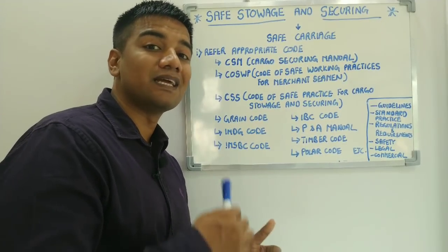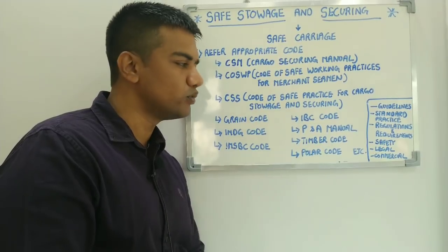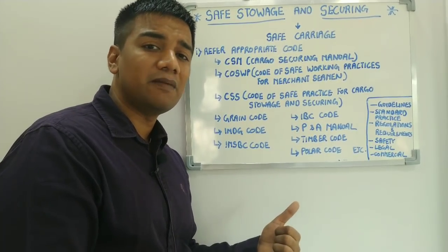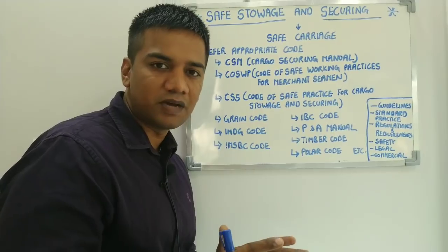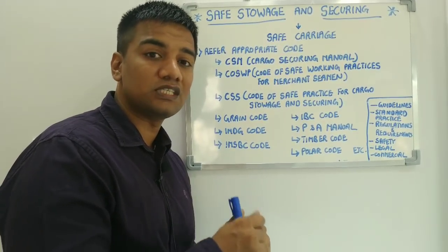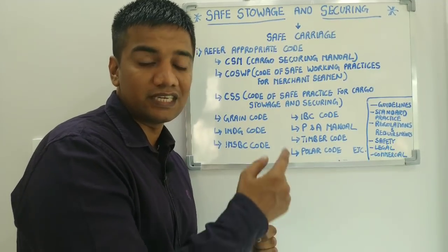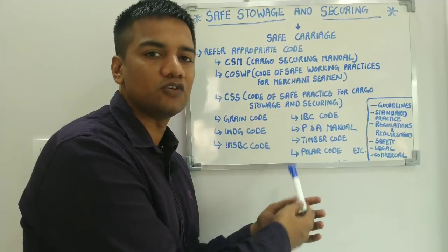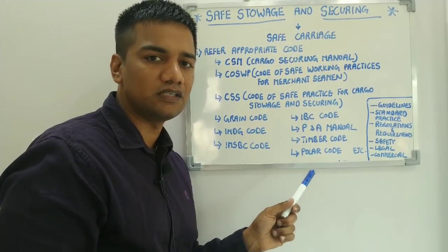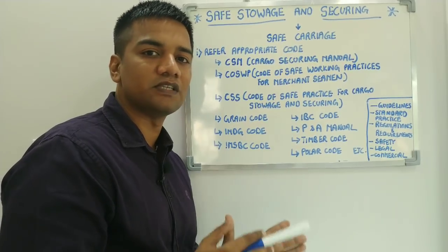The IBC code is for bulk chemicals. When you are loading chemicals in bulk, that is when you have to refer to the IBC code. Then the P&A manual. The procedures and arrangements manual will provide you the procedures and the arrangements which are present on board, for oil tankers and chemical tankers. This manual is usually present on oil tankers and chemical tankers. It will give you the procedures to be followed and the arrangements present on board.